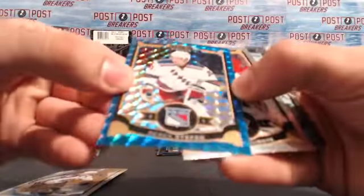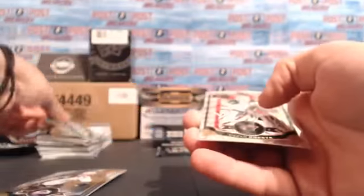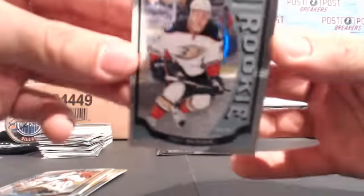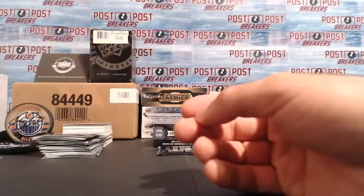Derek Stefan, blue. Number to 75. 25 of 75 for the Rangers. And a Nick Ritchie rookie for the Ducks. Nick Ritchie for the Ducks. Last pack, box number one.